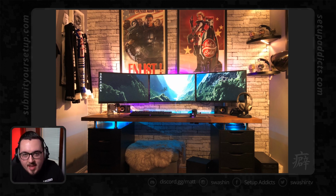The second setup of the day is submitted by Luke, who's 18. He uses the setup mainly for work and gaming, and this setup has definitely been on Pimp My Setup many times before, but from what I can remember, it just feels brighter, happier, and it just seems like a chill spot to hang out.